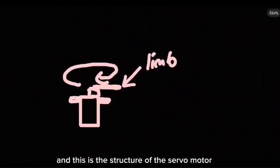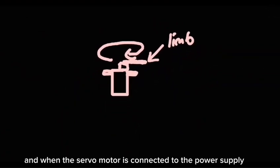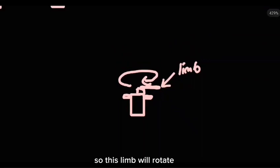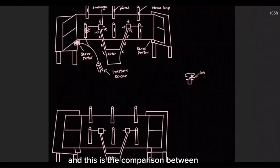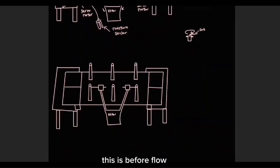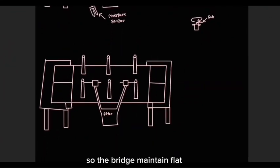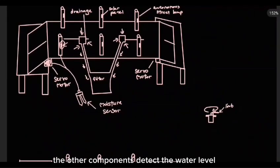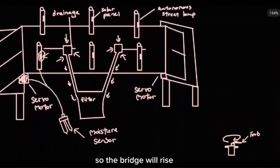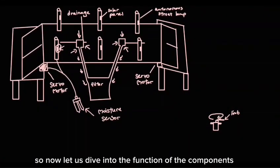This is the structure of the servo motor. This is the limb of the servo motor. And when the servo motor is connected to the power supply, this limb will rotate, so we can lift up the bridge. And this is the comparison between before flood and after flood. This is before flood, so the components didn't work, so the bridge stayed flat. And after the rain, all the components detect the water level and work, so the bridge will rise.